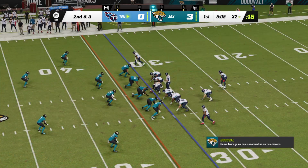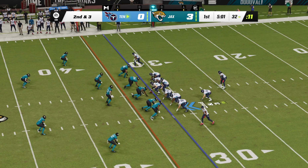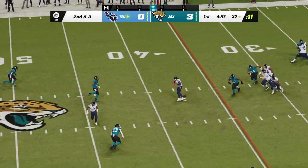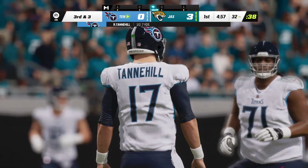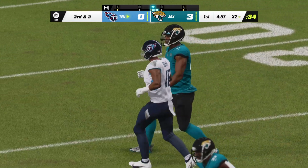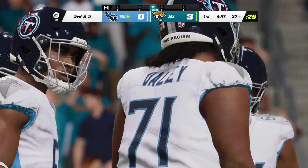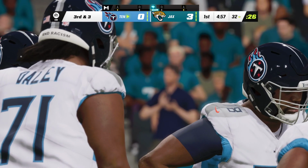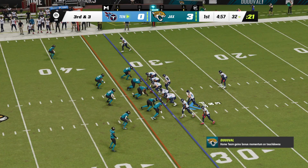They'll operate from the 32-yard line here, 2nd and 3. Now a play fake, and it's Tannehill over the middle, and it's incomplete. Derrick Henry, the intended receiver, out of the backfield. And it's 3rd and short, coming up here looking for 3 yards to pick up the first.